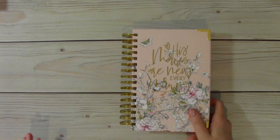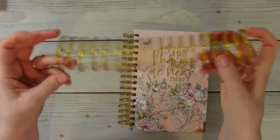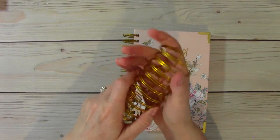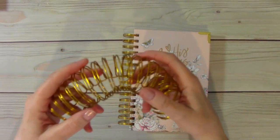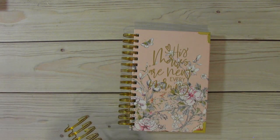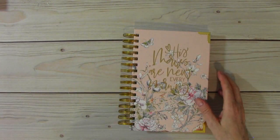Okay, so really quick, I'm not going to go through this process other than to tell you this is the coil, it's a ring bound coil. And this was on one of my new planners that I'm going to start using in probably January 2022. So I bought the Prayerful Planner online, and it comes like this with the coil.